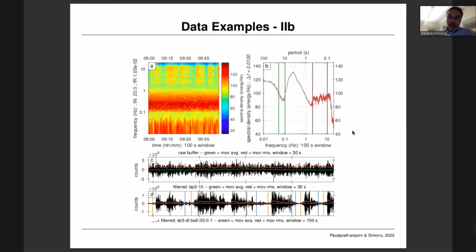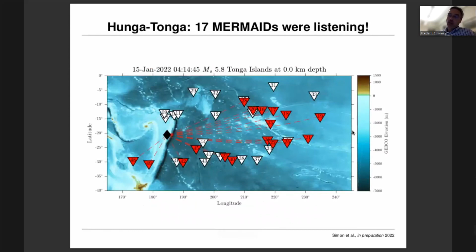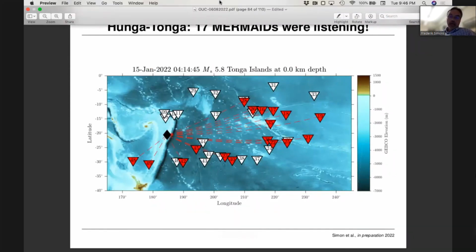So, of course, when the Hunga-Tonga eruption happened, we wondered what we heard. And we looked at our array of 51 instruments that I show here: 16 Princeton, 4 Japanese, 2 French, and all the others are Chinese, owned by SUSTech, 30 some. And the ones colored in red here were listening.